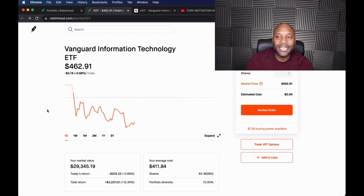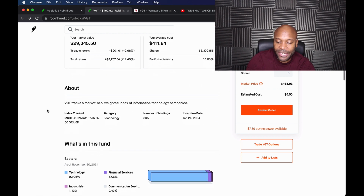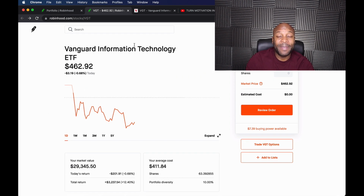I like this one because it has a lot of solid companies, and we're familiar with a lot of the companies, and I don't have to do any research. Now, one of the things that you do have to take into consideration is that this particular ETF charges an expense ratio, which is 0.10%, which basically means $10 for every $10,000 you have invested is what you're paying Vanguard to basically manage this particular ETF.